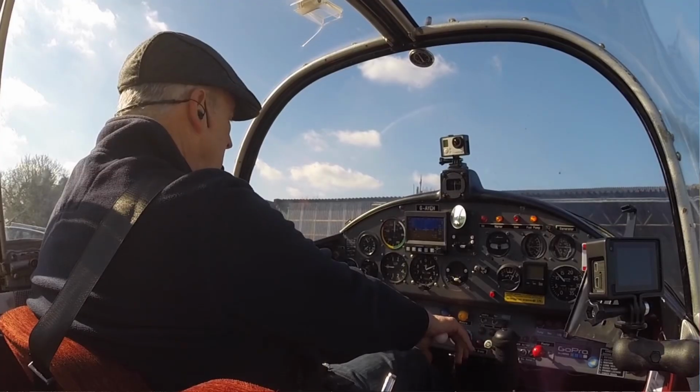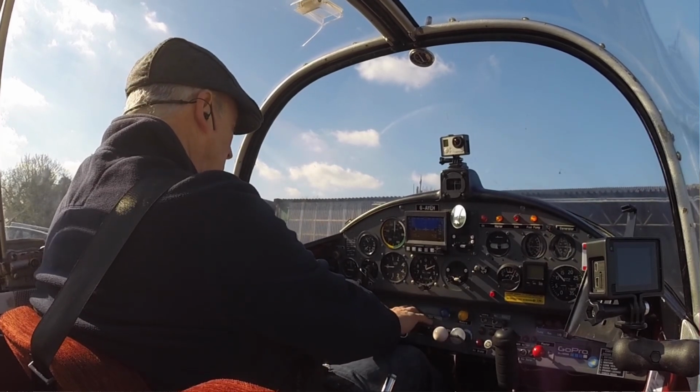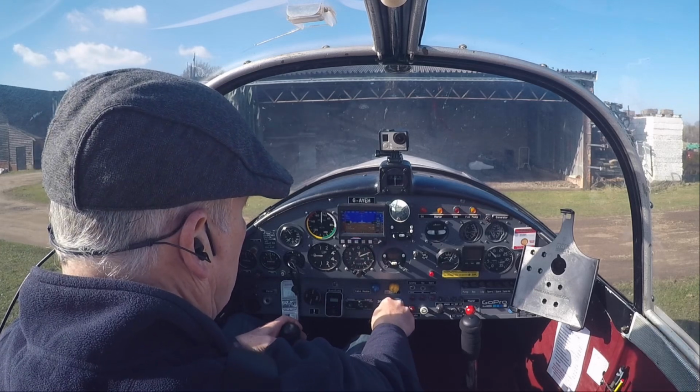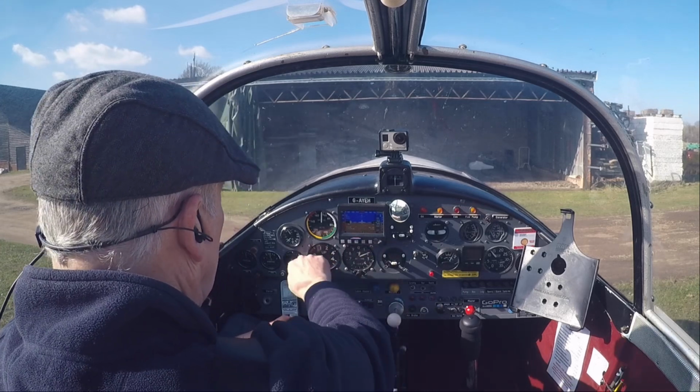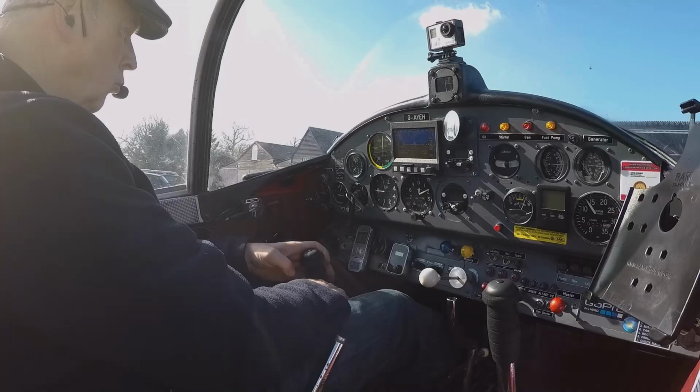From the shutdown checklist: brakes on, RPM 1000 for a couple of minutes, avionics off, magnetos check, mixture slow lean, magnetos off, key out, fuel off, master off.